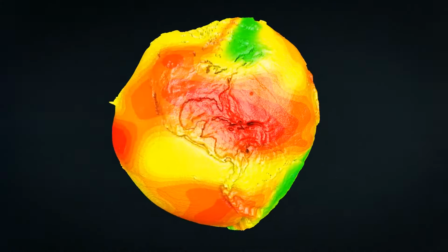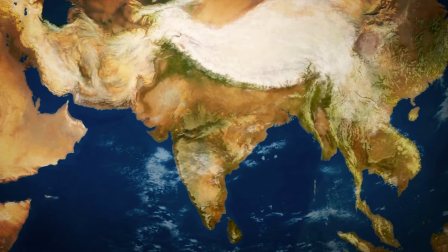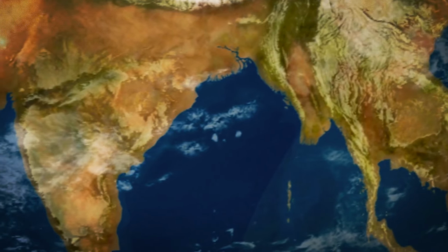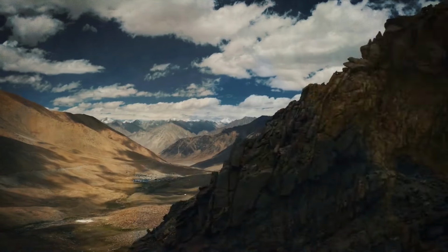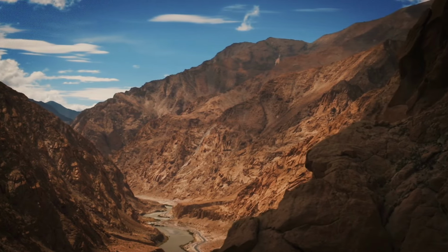Geophysicists who created the computer model cannot tell for sure what will happen in the future. Ghosh thinks it's possible that the gravity hole in the Indian Ocean will remain in place for a long time. But plate movements can also cause the anomaly to fully disappear in the coming eons.